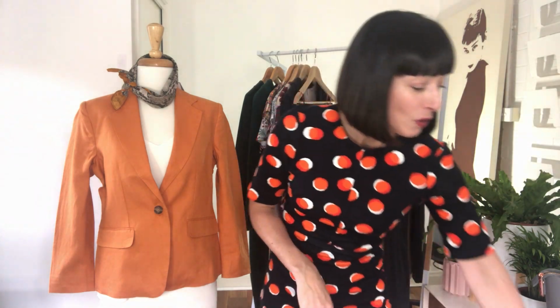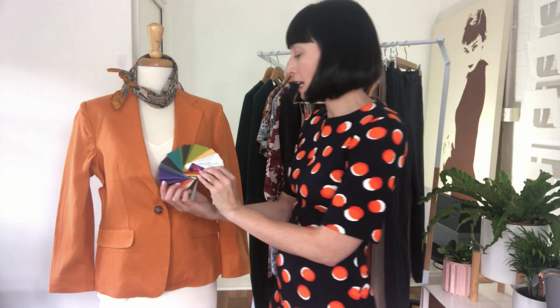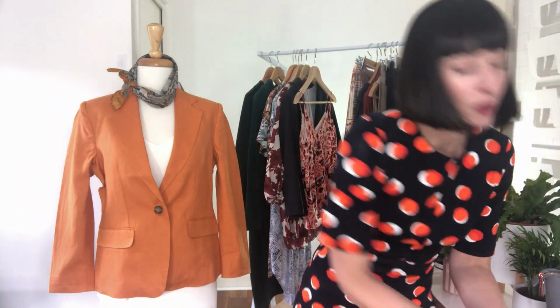So today what we're doing is we're actually showcasing this beautiful Trenery French linen crop sleeve blazer, and it is in a gorgeous golden honey. So if you have a look, it works beautifully for your warm and muteds, and it also works really well for your warm and clears as well. It is a gorgeous colour.